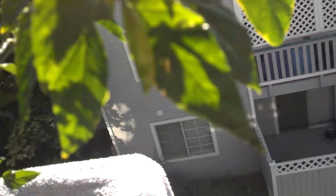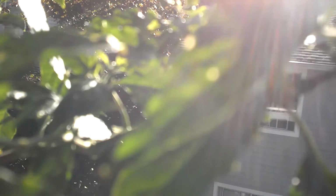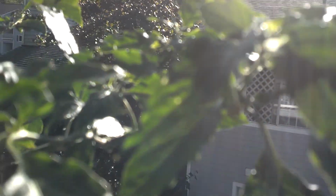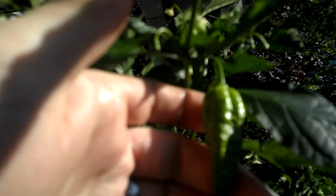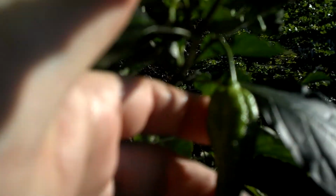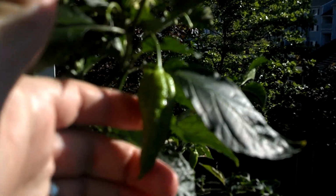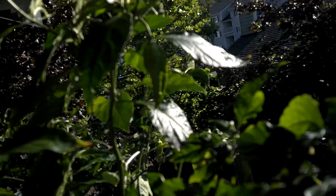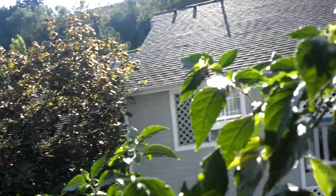Let's see here. There's a new pepper. There's a new pepper. Now this pepper is really nice here. It's a nice fat looking one. So really stoked about that guy. Yeah, it's doing really good.